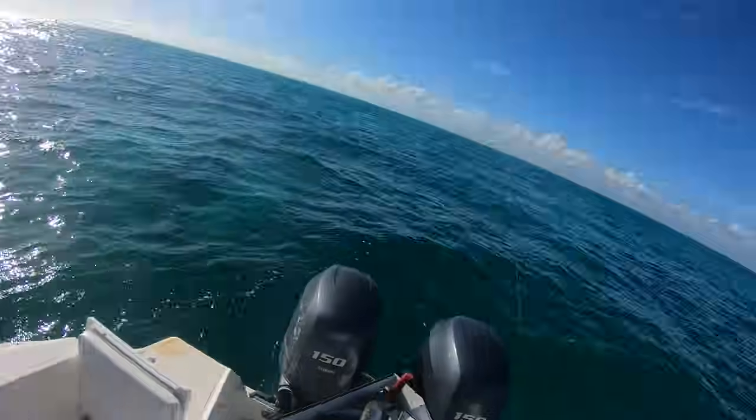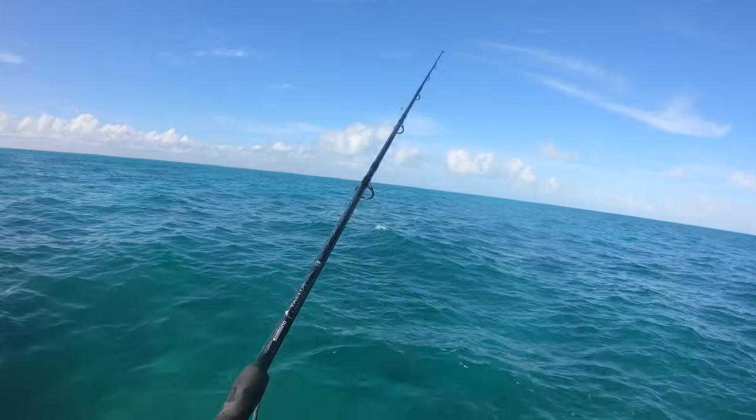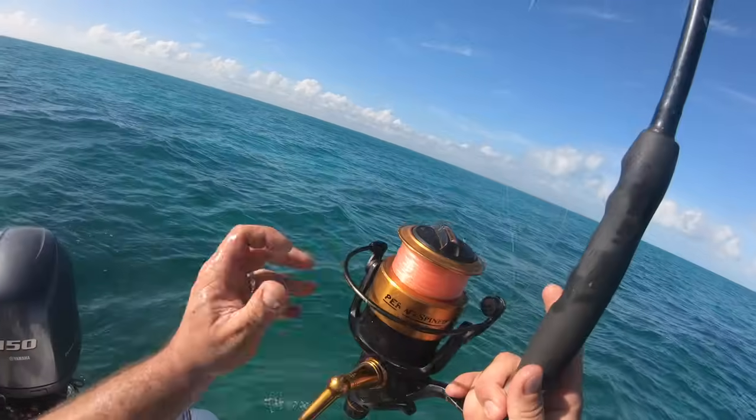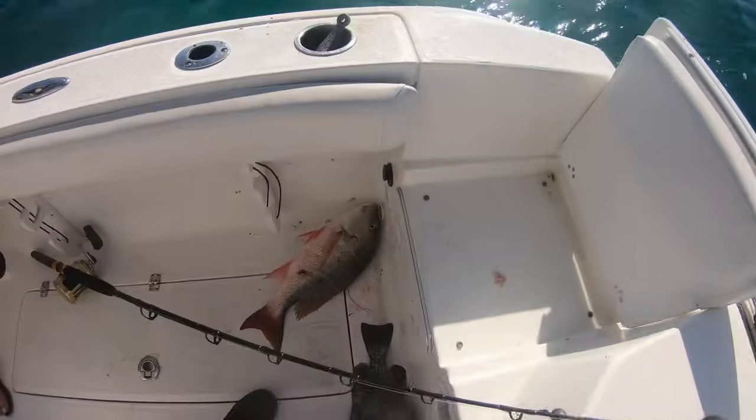Woo-hoo! The bite was so crazy. While we had two fish on the deck, I had to rehook and cast out my wife's rod again fast. Down the boat. That's all it takes. Big mutton fishing, Florida Keys. Let's take a picture of these, babe.